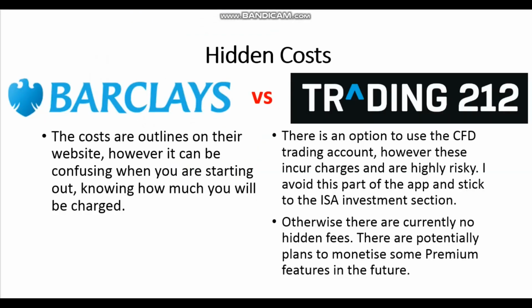Now, in terms of costs or hidden costs, Barclays highlights their costs on their website, and when you're going through the application process to open an ISA or an investment ISA with Barclays, it'll show you the costs and break it down. It can be a bit daunting, a bit confusing at first, but it's ultimately not too complicated. But fundamentally, there are significant costs incurred when investing with Barclays versus a free trading platform like Trading 212.